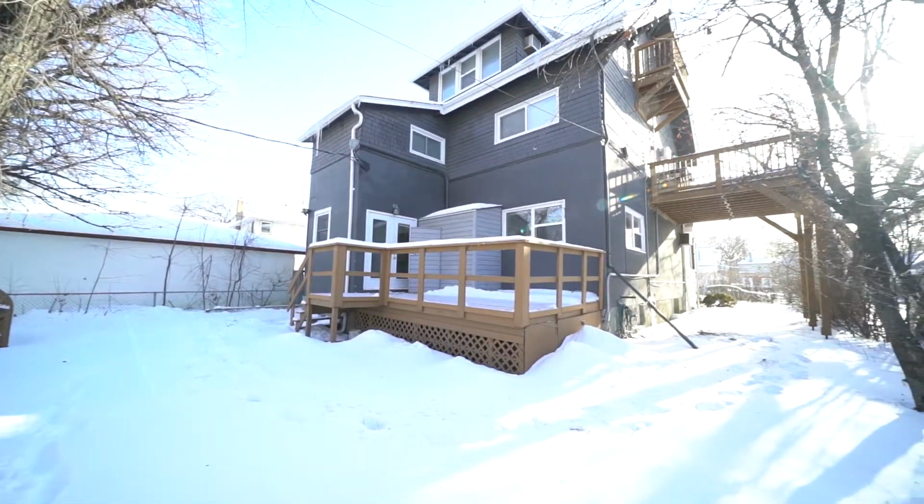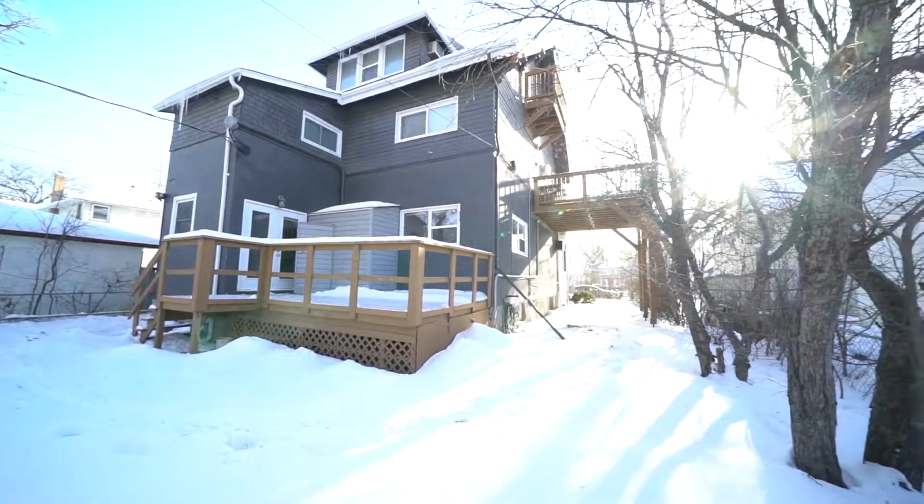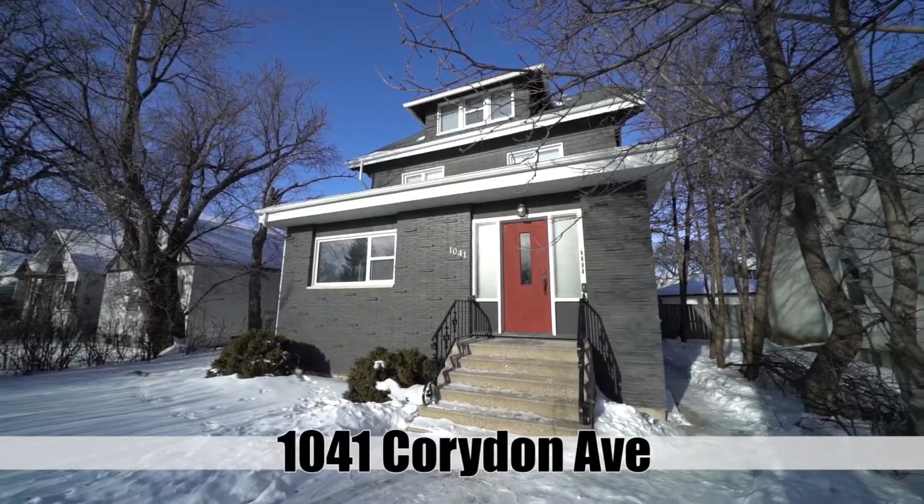You know, the main floor unit and the second floor unit both have beautiful decks. A lot of great things going on here. Well, I guess that'll conclude our tour here at 1041 Corydon Avenue.